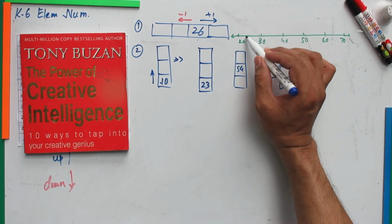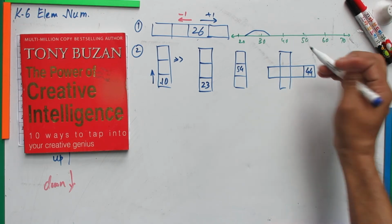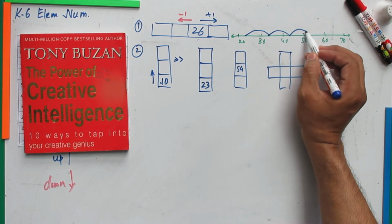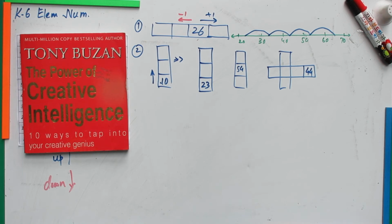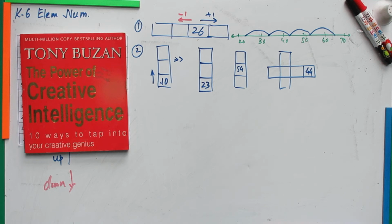If it is 22 plus 10, 32, right? Plus 10, 42, plus 10, 52, plus 10, 62, right? So that's very interesting that they now can jump by tens from any number. Earlier they could only jump 10, 20, 30, 40, kind of skip numbers. Now you ask them 33 plus 10, they will say, oh, 43, then 53. So they can do it mentally, but these visual figures will stay in their minds.